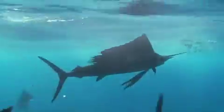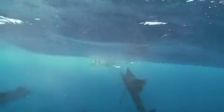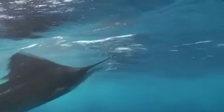Sometimes the sailfish even skewer sardines on the end of their bills. Whoa, did you see that? Watch it again in slow motion. Here comes a sailfish from the left, and it nails a sardine right in front of the camera. Even in slow motion, it's fast. Watch it even slower. Boom, right there. Talk about good aim.